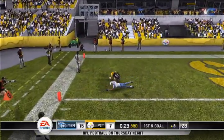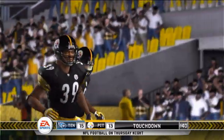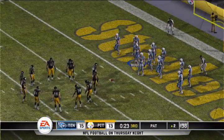Gets the pass off. Touchdown, Pittsburgh. Now let's see if they go for the two-point conversion here. It's still early in the game. Maybe too soon to try it right here.